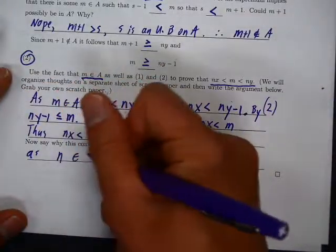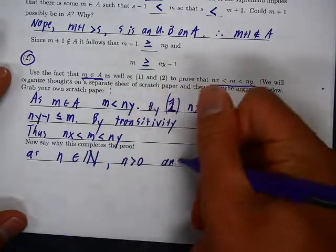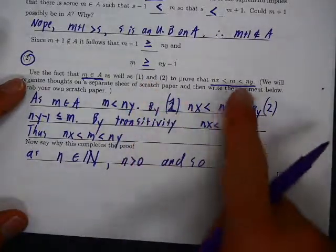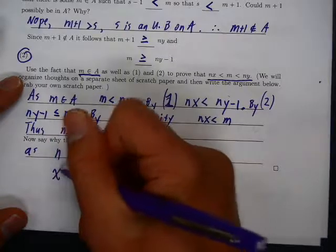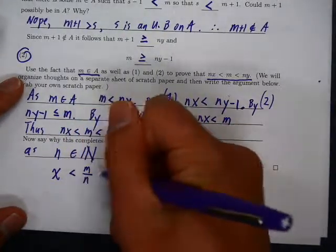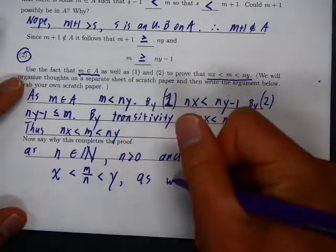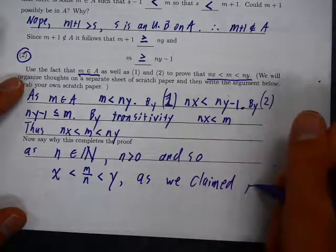Finally, as n is in the natural numbers, n is bigger than 0. And so, you can take this inequality that we just proved and multiply everything by n inverse. As we claimed. And that completes the proof.